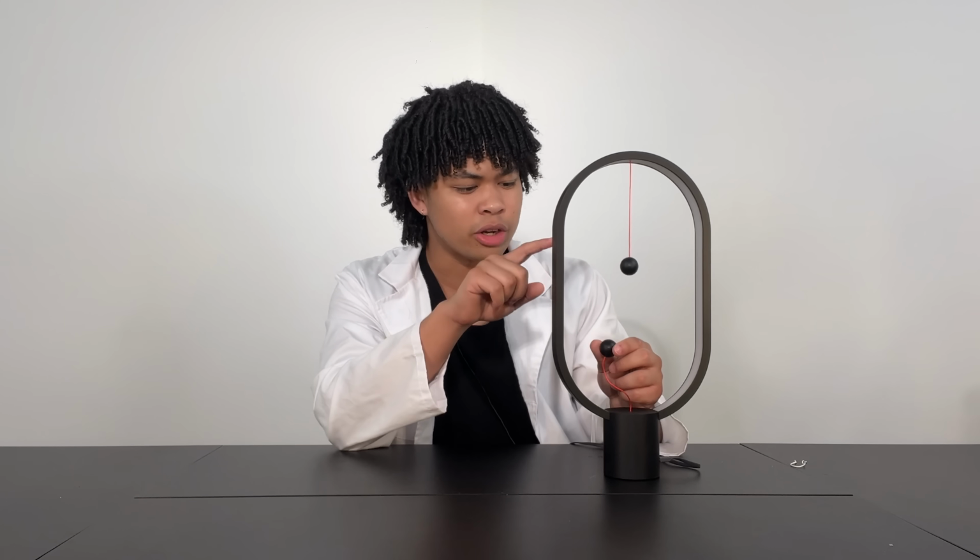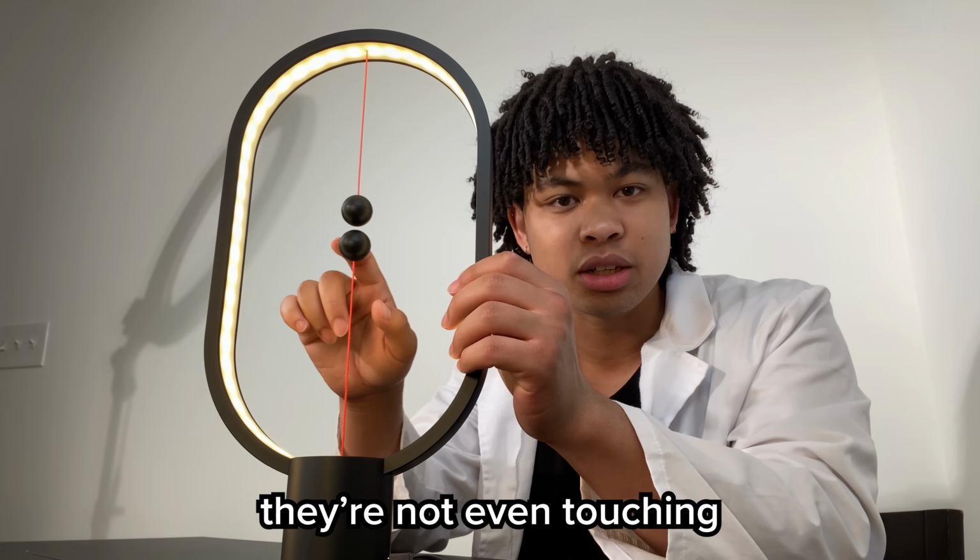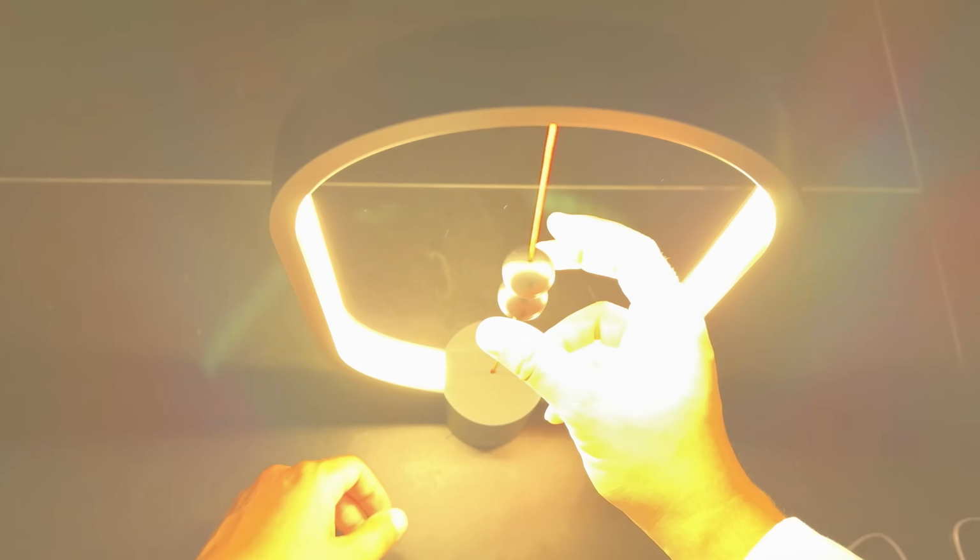Oh, isn't that cool? For those wondering how it works, the electrical current can only be complete once the 2 magnets are connected. They're not even touching and it's still turning on. Isn't that the coolest way to turn on a lamp? Are you kidding me? Look at that, that is amazing. If you thought this was cool, look what I have next.